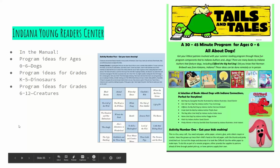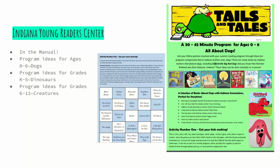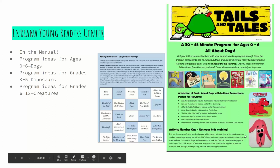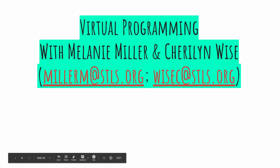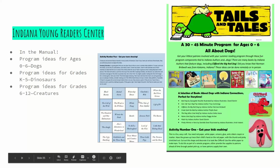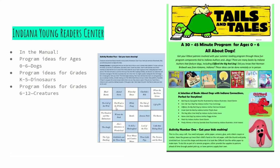And the last thing, I borrowed this from the manual. The Indiana Young Readers Center, the CSLP partnered with them, and they created like a small booklet. I think it's like 6 or 8 pages that you can print out that has some kind of themed story times, and then it has a program for ages 0 to 6, K to 5, and 6 to 12. And I also like this. Clifford the Big Red Dog is another hand project, using your hand, tracing it to make Clifford. And so that is in the manual, which you can find.